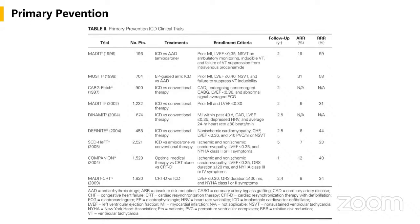The MADIT-II trial evaluated ICD in a lower-risk patient population than those of the previous studies, MADIT-I and MUSTT. It consisted of patients with a prior myocardial infarction and left ventricular ejection fraction less than 30%. So for this MADIT-II, it was followed for 2 years with an absolute risk reduction of 6% and relative risk reduction of 31%.